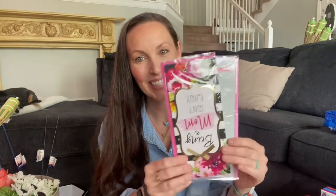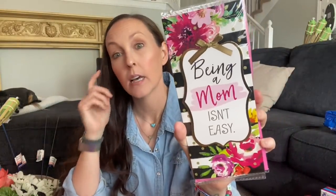And next we have these. I love this one. And I love it because, like I said, a lot of them last time, if you remember my haul, I'll attach it down in the link, I couldn't find any that were really not mom specific. I wanted to get some for my friends. I ended up getting ones that said sister on them. So it says, being a mom isn't easy, but you sure make it look that way. Wishing you a beautiful day.